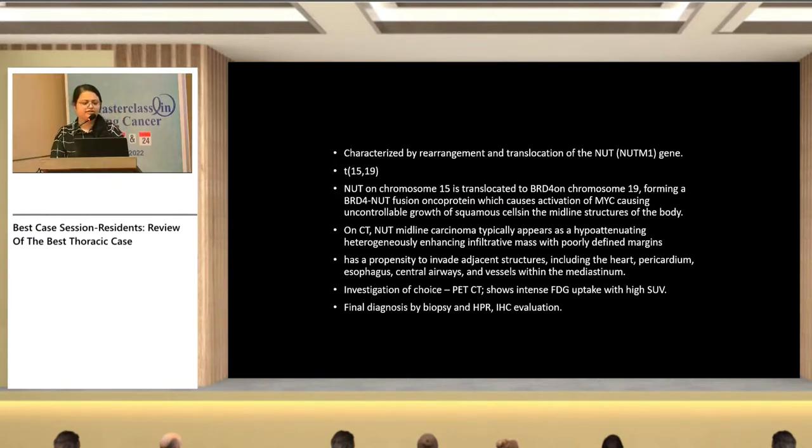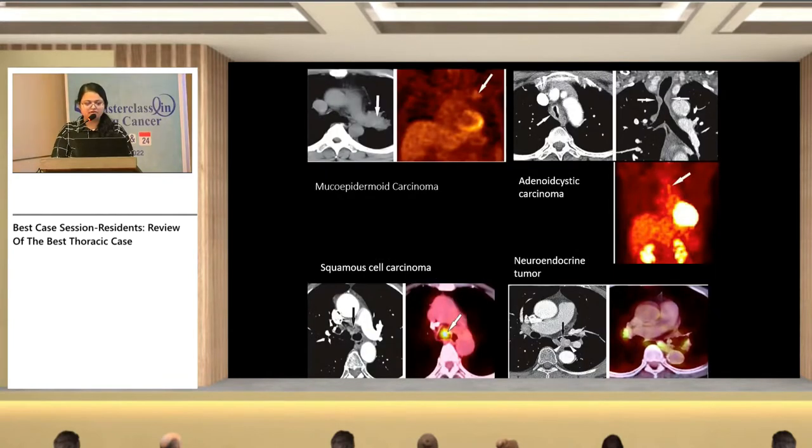On CT, NUT midline carcinoma typically appears as a hypoattenuating, heterogeneously enhancing infiltrative mass with poorly defined margins, and has a propensity to invade adjacent structures, including the heart, pericardium, esophagus, central airways, and vessels. Investigation of choice is PET CT, which shows intense FDG uptake with high SUV, and final diagnosis by biopsy, HPE, and IHC evaluation. So these are various differentials.